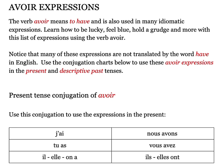So let's look at the present tense conjugation of avoir. Now remember, present tense, I just mean j'ai means I have. And in a minute we're going to look at I had, but this is I have, okay? So I want you to go on and write these down as you repeat them after me. J'ai, tu as, il a, elle a, on a, nous avons, vous avez, ils ont, elles ont.